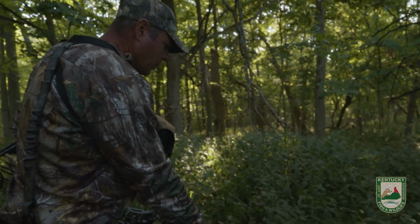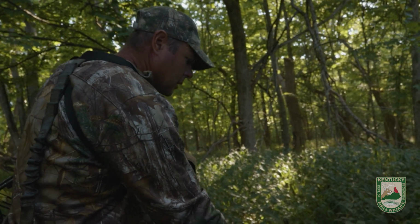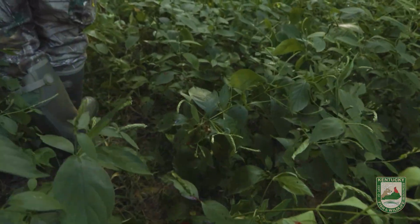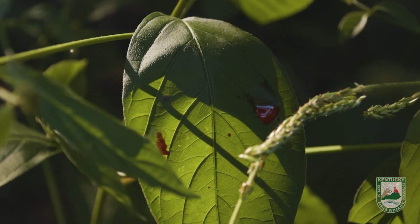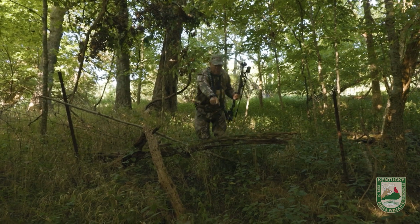It's not like I'm having to look for blood at all. It's just constant, 4 and 5 drops at a time up in front of me. I mean, it's like here, here, here, here, here. It jumped this fence right here. I got blood right here.